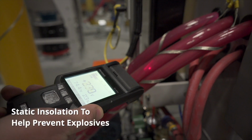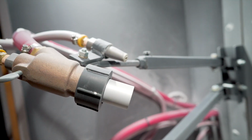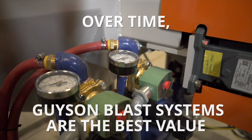When you combine all the features of our highly capable systems, you will find that we have the lowest cost per part when compared to our competitors. Over time, Guyson saves you money.